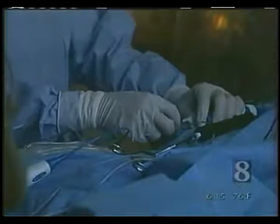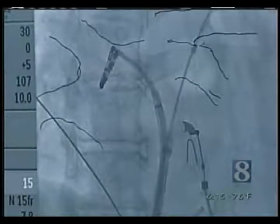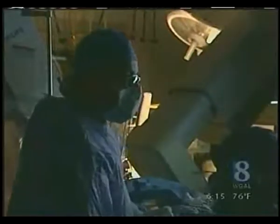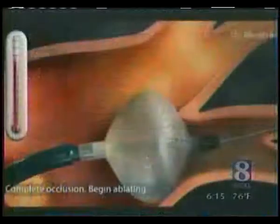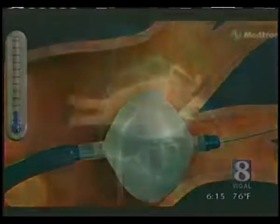Good. Go ahead and inflate the balloon, please. Nitrous oxide, a coolant gas, is then released inside a balloon about the size of a quarter through the catheter. The balloon is around the vein in a very circumferential way, and go ahead and ablate. It freezes to minus 112 degrees Fahrenheit, destroying the electrical connection between the heart and the pulmonary vein. The pulmonary vein drains blood from the lungs back to the heart. It often carries the abnormal electrical activity that causes AFib.